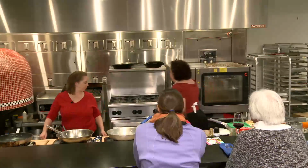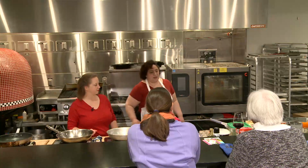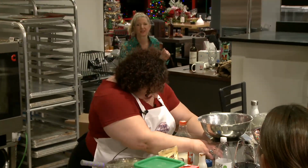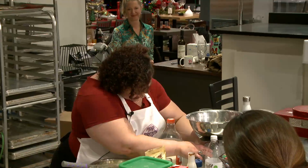Oh, there's one under the grill. Okay. I didn't even have to make a panic face at Lauren, that's great. All right, so. Lauren loves the panic faces. She's good at responding. So it's a slightly different bowl.